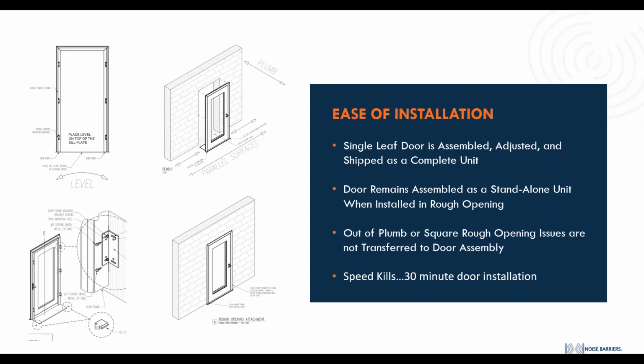So out of plumb, out of square openings aren't the issue that they used to be, as long as you just hold that door plumb and square. 30 minutes, we've installed several in the field now. We're doing a soft rollout on it. So as it gradually builds more momentum, we really do see a 30-minute door installation per door holding true.